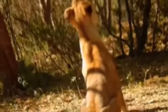To get these lions leaping, I'm gonna climb up this tree and hang a bait. For the first attempt, the bait is set 7 feet above the ground. Oh wow, she's coming in hot. She's right under it.